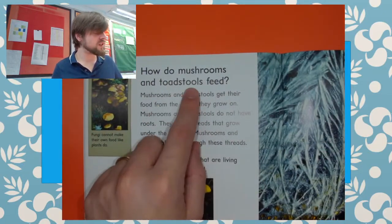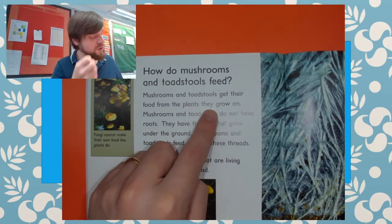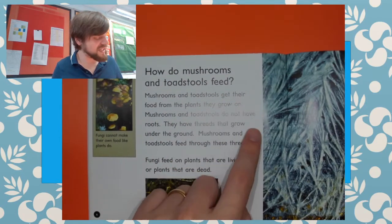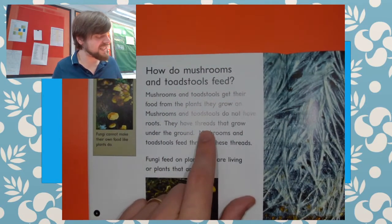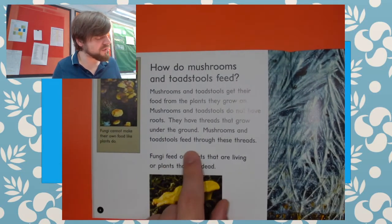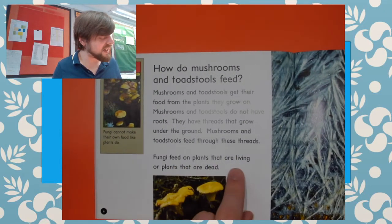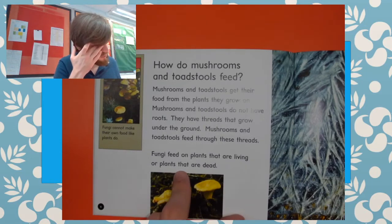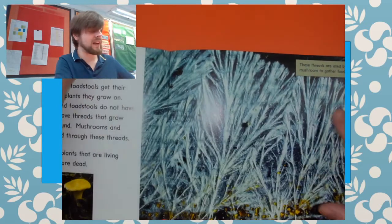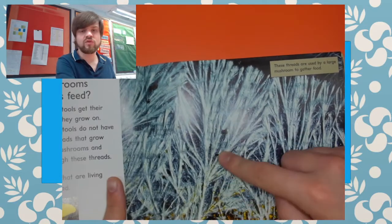How do mushrooms and toadstools feed? Mushrooms and toadstools get their food from the plants they grow on. Mushrooms and toadstools do not have roots. They have threads that grow under the ground. Mushrooms and toadstools feed through these threads. Fungi feed on plants that are living or plants that are dead. Oh wow. So look, these threads are used by large mushrooms to gather food. So wow, they look like little bits of string, don't they?